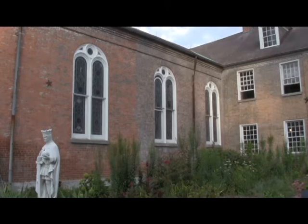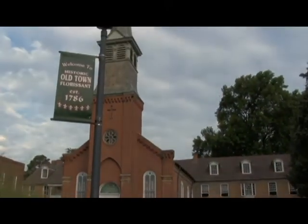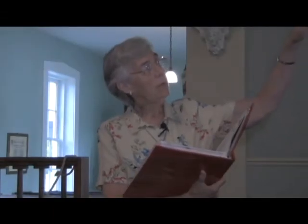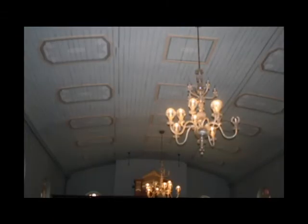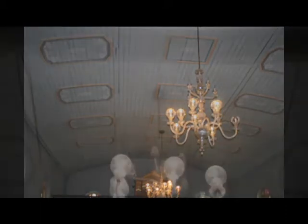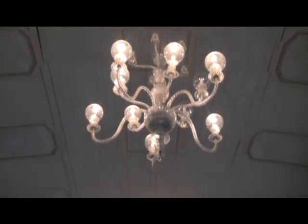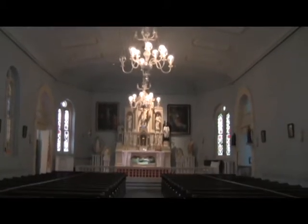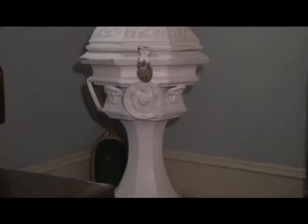And then in the 1880s, the church was lengthened and the front facade and the bell tower were added. If you look in the ceiling, you can see where the boards changed width. That indicates the length of the 1821 church. Everything in the present church here dates from the 1881 renovation. The only thing that dates from the 1821 church is the baptismal font in the back, metal, painted white, with a statue of Jesus being baptized by John the Baptist on the top.